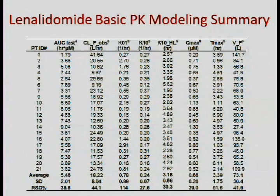Okay, so I had to show this table, and I thought it was very fitting that Dr. Trapnell this morning mentioned that a lot of times when we do PK, people outside of this think, okay, let's do the PK because we have to do it. We need to see what the drug levels are.